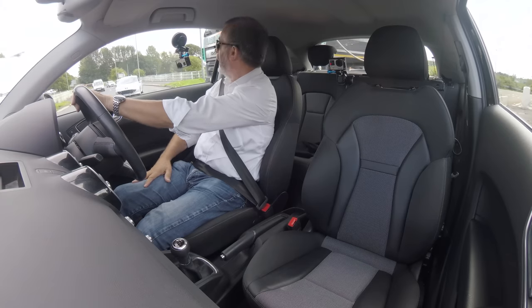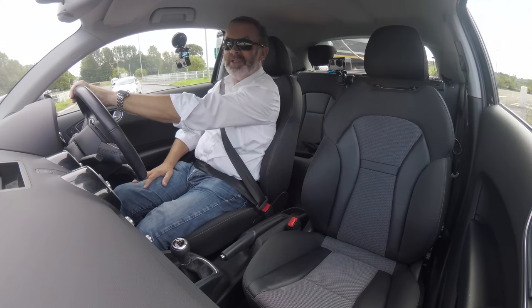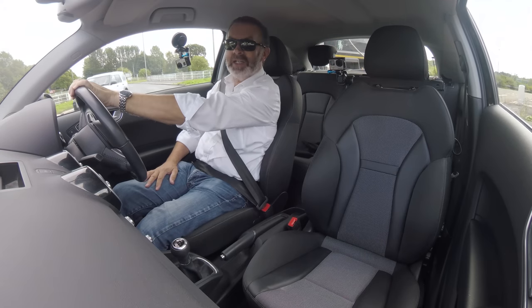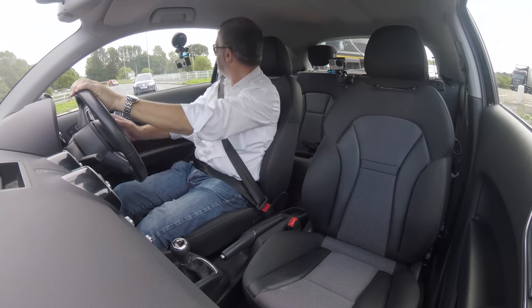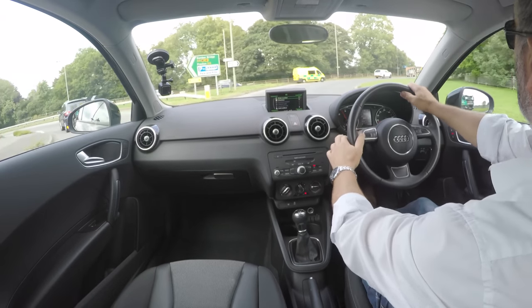So zero road tax. And what was the fuel economy? Up to 80, was it? And I do know they are very economical. I really don't think you'd get 80 miles to the gallon, but I would imagine 60, and out of a fairly substantial little car.